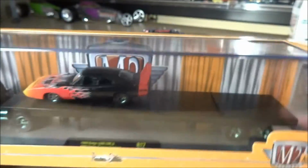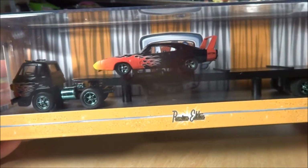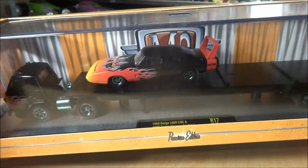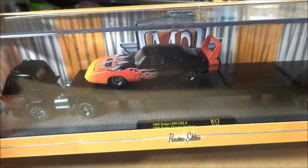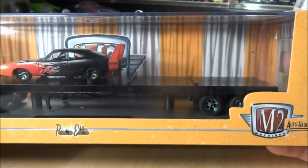Okay, so cool piece. This one I actually will keep. I actually keep at least one of all of my auto-hauler chases. I think this is number 12 or number 13 auto-hauler chase. Okay. All right.